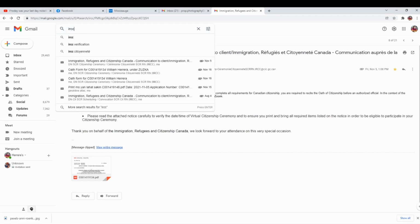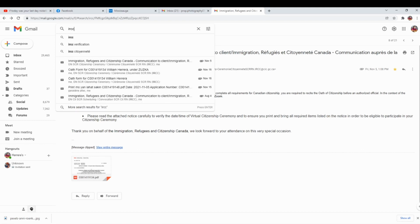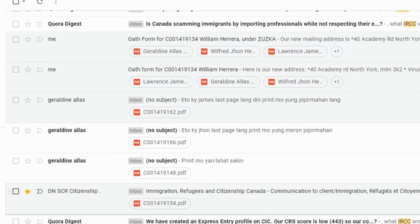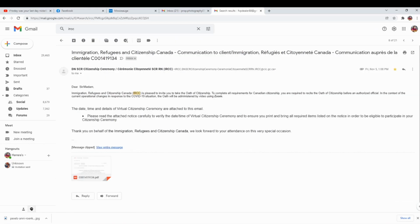Okay, so in order for you to easily search for the email, type IRCC, then check out the Immigration, Refugee, Citizenship client. Probably this one says citizenship. So click on the citizenship email, and then you'll see here the documents that you need. This is going to be printed out. Then afterwards, after your ceremony, you have to respond back to this.